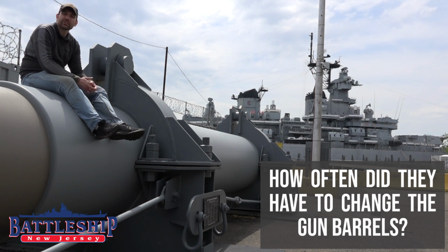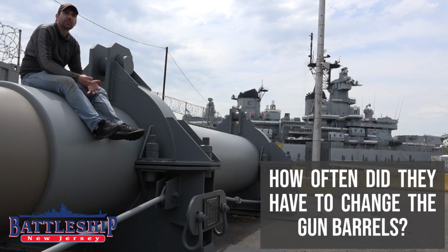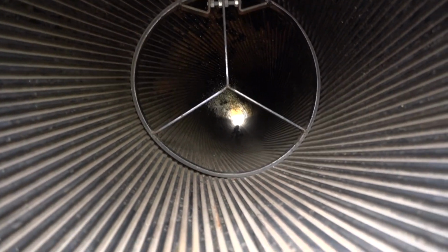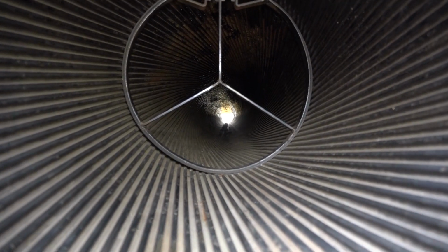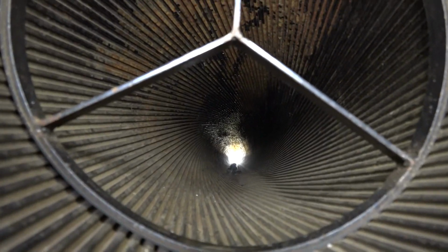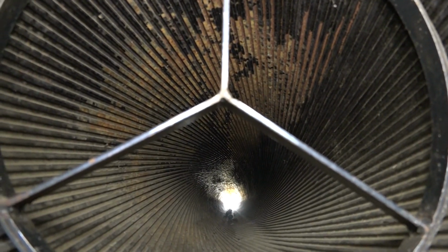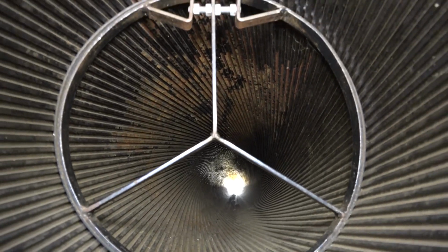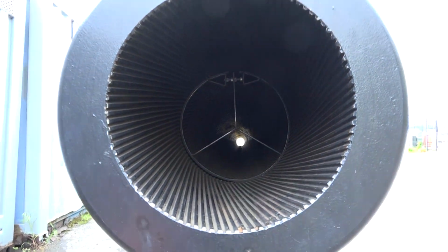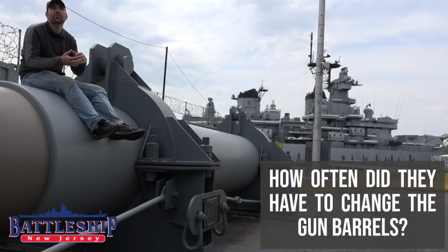The short answer to this question is every 300 rounds. To go into more detail there, it takes 300 full charges with full weight shells to wear down the rifling. That means that in training, so that they're not wearing down the rifling, they often use reduced service charges so that they can do training shots, go through the motion, still put a projectile out there, but it's only wearing away a little bit of rifling. So there's some calculation that goes into it that you can fire X number of shells in training before they equal an actual combat shot.